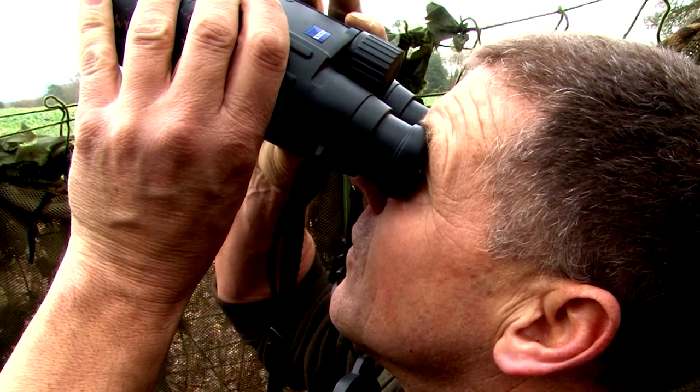This bird dropping into Gatwick is 1,157 metres above us.